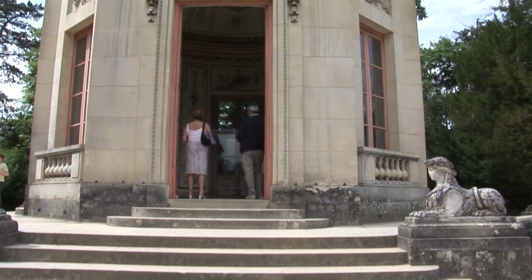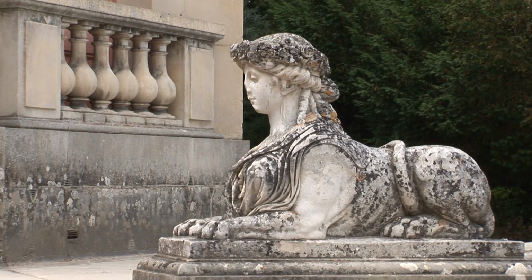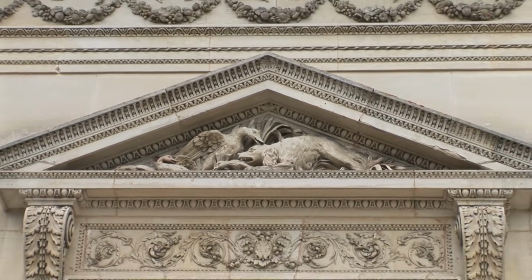The Belvedere, or the Rock Pavilion, was erected on a mound overlooking a small lake. It's octagonal in shape. The ornamental fronts of the doors are adorned with attributes of hunting and gardening.